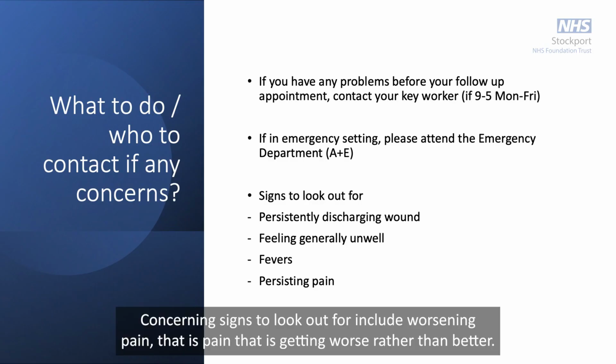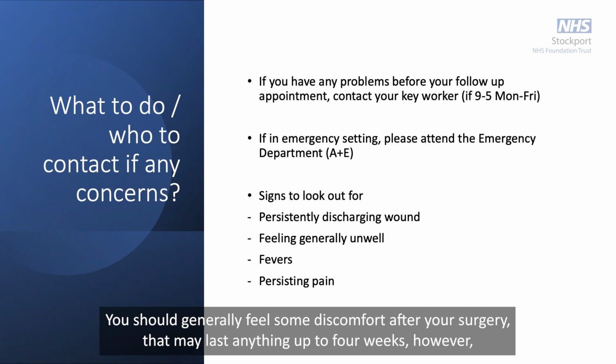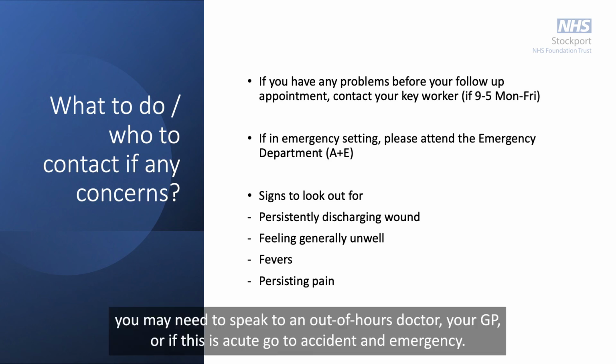Concerning signs to look out for include worsening pain, that is pain that is getting worse rather than better. You should generally feel some discomfort after your surgery that may last anything up to 4 weeks. However, if the pain is increasing, you may need to speak to an out-of-hours doctor, your GP, or if this is acute, go to accident and emergency.